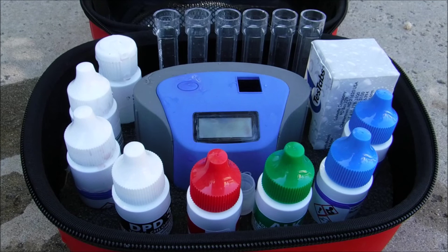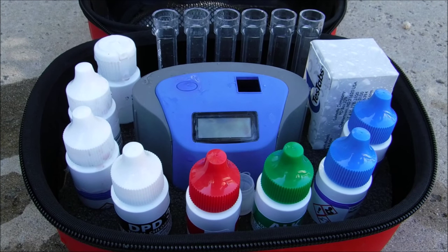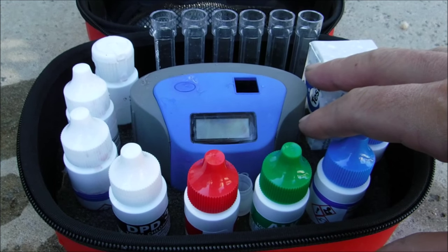So along with cleaning the surface debris and getting the system up and running, you also want to make sure that the chemistry in your pool is balanced. You want to make sure you have a good chlorine reading.